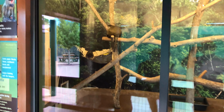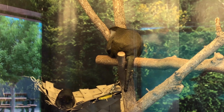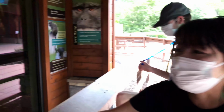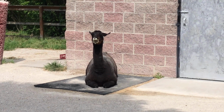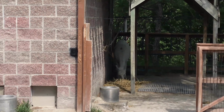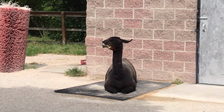What's in here, Mason? Loki. A Loki? He's kind of big, Loki. He's happily fat. Right. Well, what do you think, Charles? Why, you know, cute. We found a llama. Hey, he's just relaxing. And then there's a white one in the back feeding. So, just enjoying the day. Another day at the zoo.